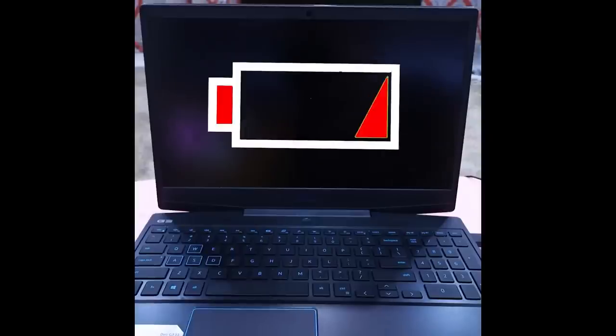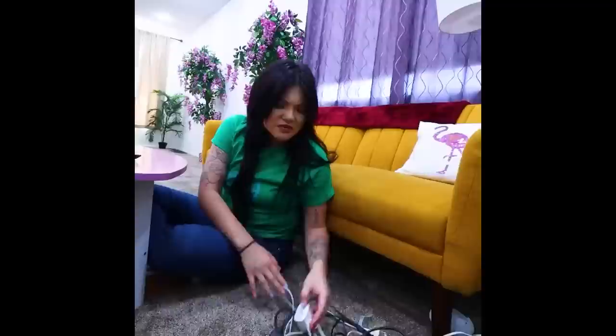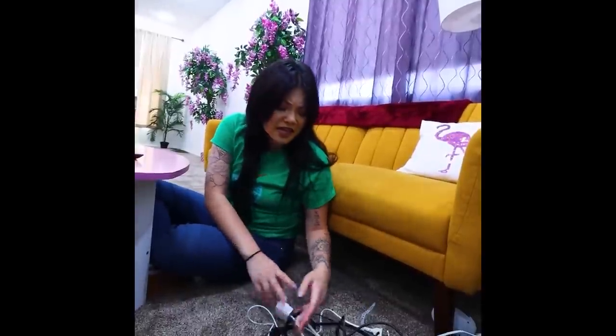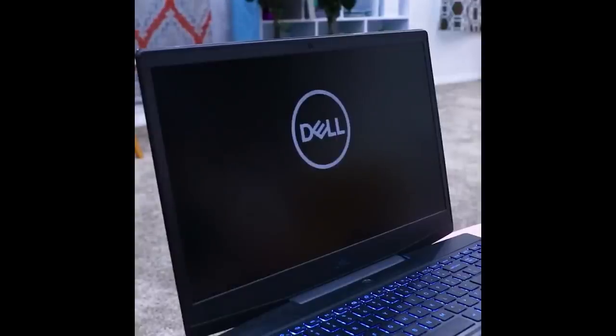No. My laptop died. I need to find the charger so I can finish my test. I can't find anything in this mess. Oh wait, I think it's this one. Oh man, my laptop died before I could even submit my test.